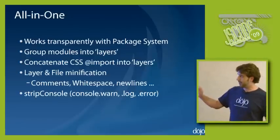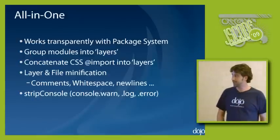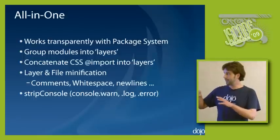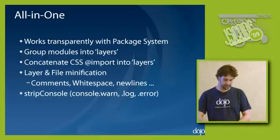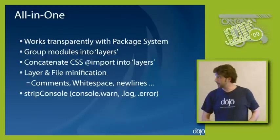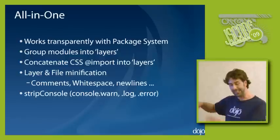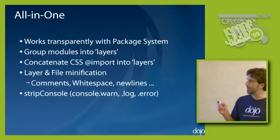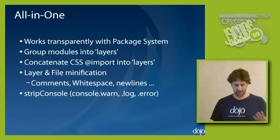And then on top of the removal stuff, we have strip console and a bunch of other interesting options. But strip console is interesting because it'll actually just remove the console debugging statements that you put in. So you can accidentally leave a console log in, and after you go to production, it'll be removed. There's varying levels, so you can strip warn and log but leave error because they're part of your API.